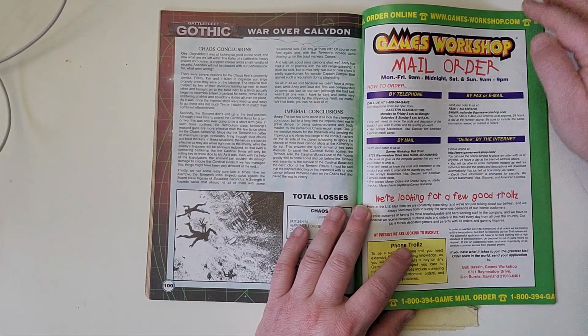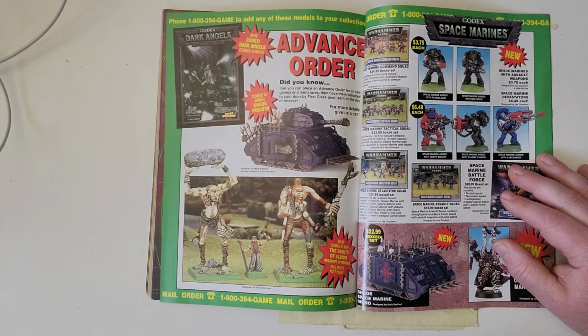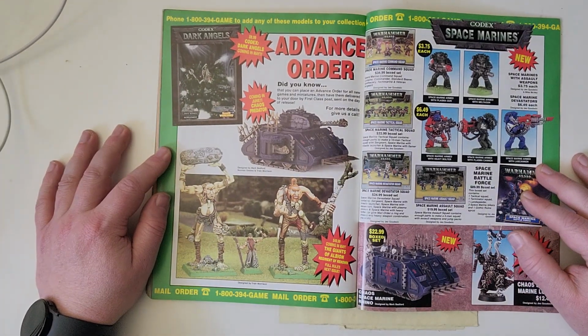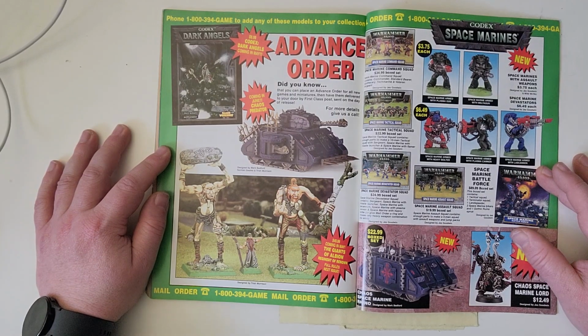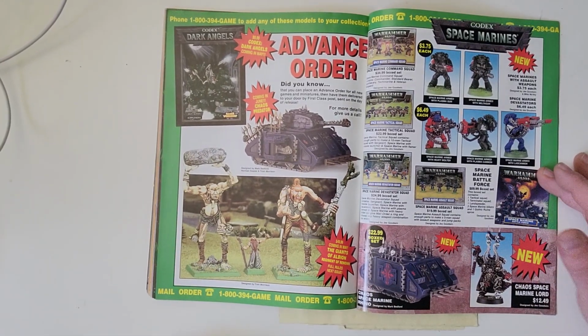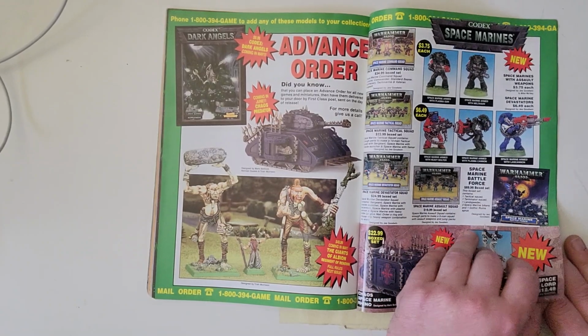Yeah, excuse me. And then we got the Games Workshop mail order. This is the US edition. Let's look at some of the prices just for shits and giggles. There we go, look at these prices. $3.75 for Space Marine. Oh my gosh. Battle Force is like $40. What's that? $90. A $22 box set. You can't get these prices in mass. Chaos Space Marine Lord, like less than $13. Oh my goodness, that's insane.